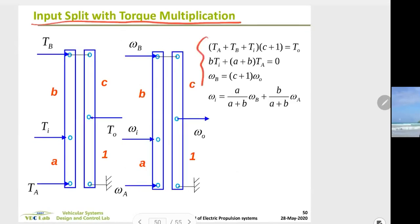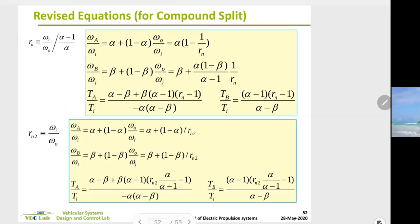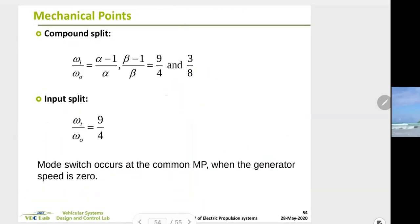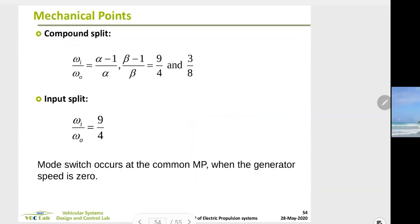So same methodology, same approach. You can do the same, but now you have the second PG, which is the speed reduction gear or torque multiplication gear. So torque is multiplied at the output, okay. And if you do the same thing over for compound split and input split mode, and then if you plot, this is what happens, okay.